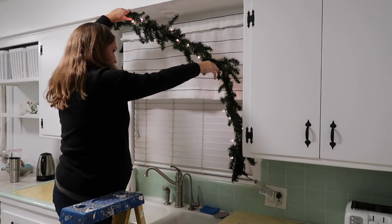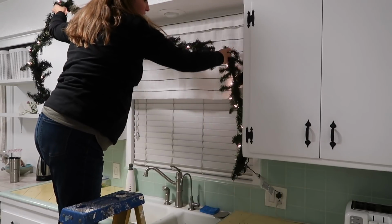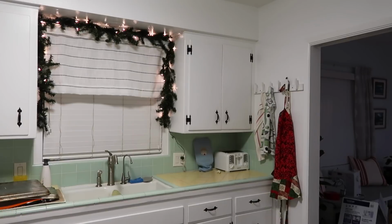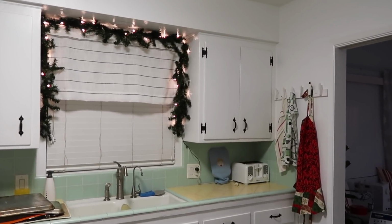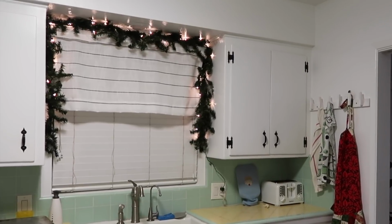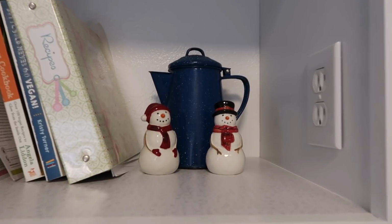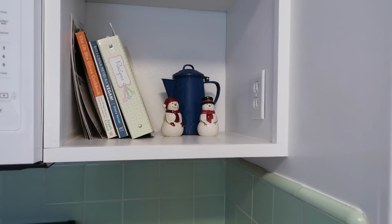This is the first year that I decided to add a little bit of Christmas decor to our kitchen. I found this pre-lit fake garland at Lowe's, and I think it adds a lot to our kitchen here. And I'm in here a lot, so I thought it would be nice to add a little bit of light. I also added our little snowman salt and pepper shaker here on my shelf with my cookbooks.